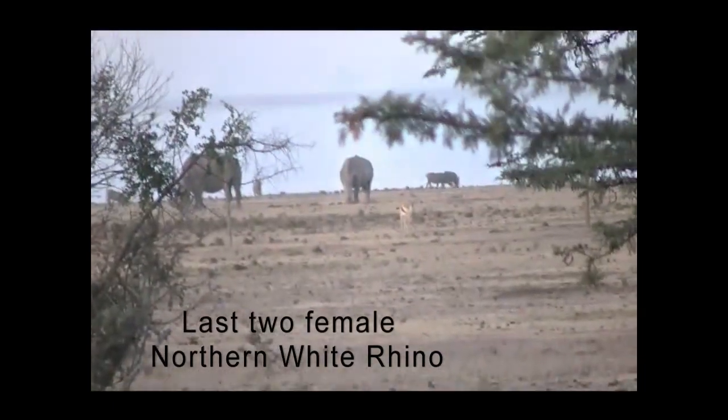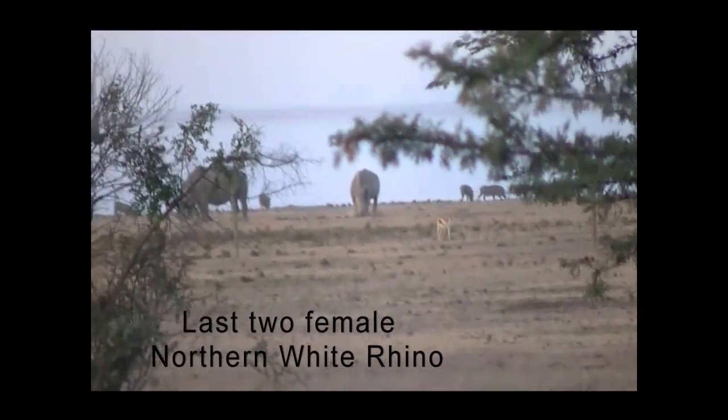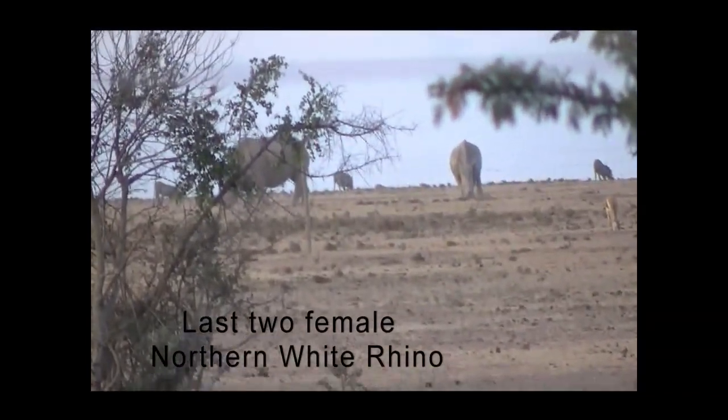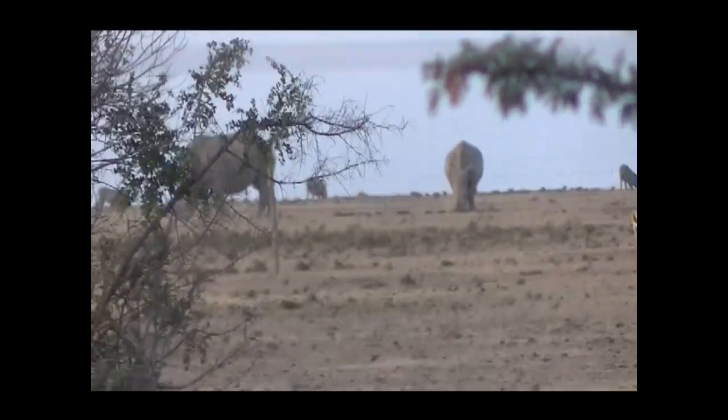These are the northern white rhinos. There are only three left in the world. They are too old to mate.